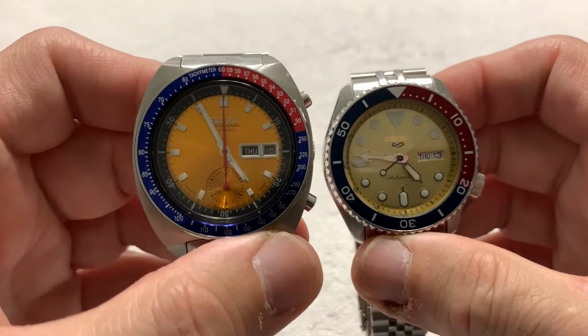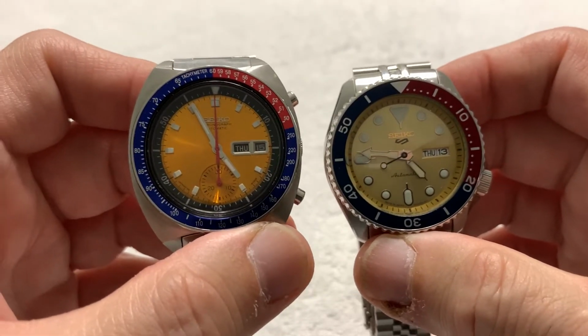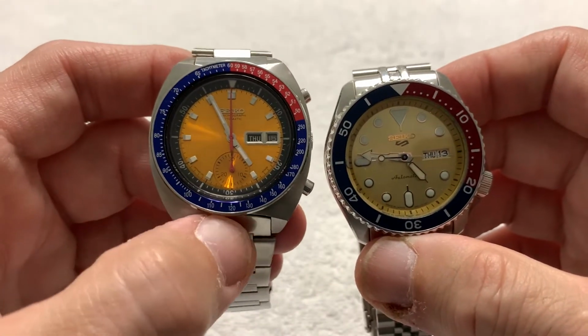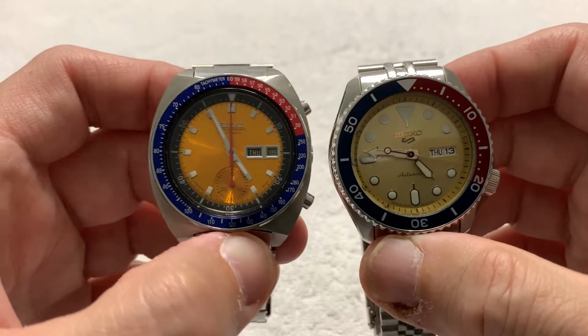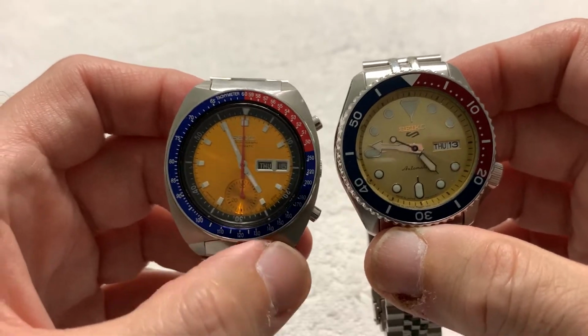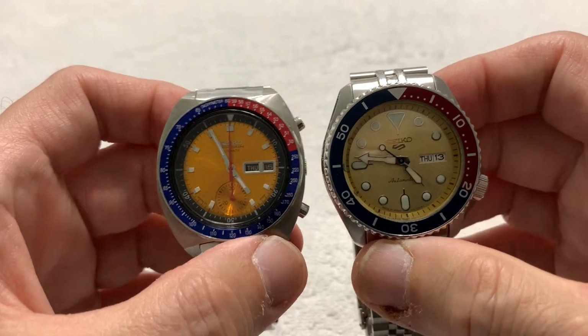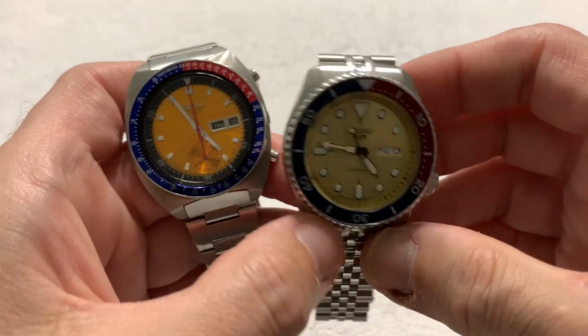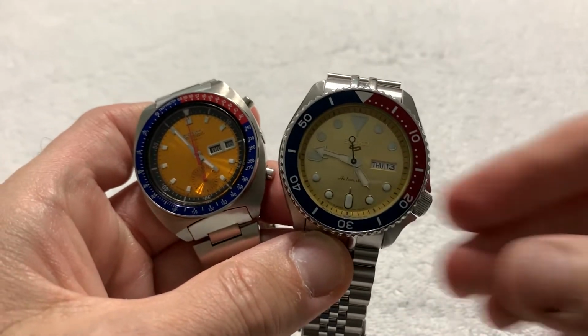But I still have this one, although there is a certain YouTuber out there that says he's going to buy this watch from me because I don't wear it anymore. He says he's going to buy it from me. He hasn't yet. I'm waiting. No, I'm just... relax, sir. When you're ready, you know how to get a hold of me.